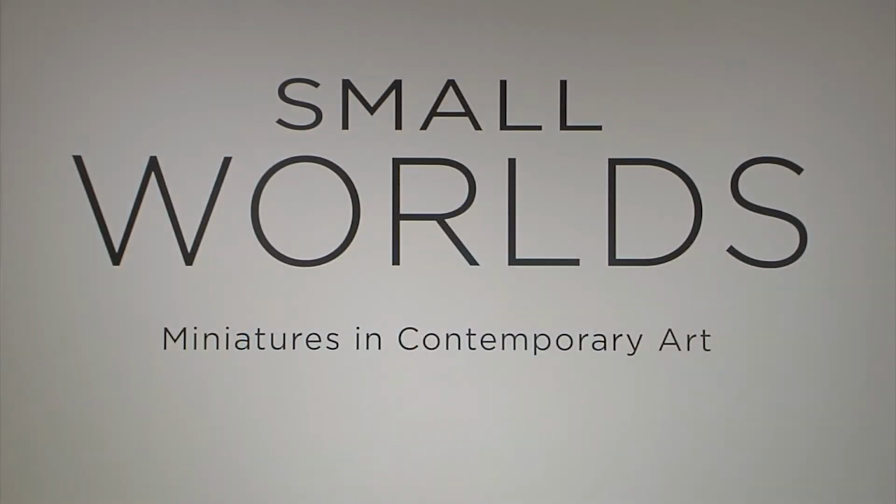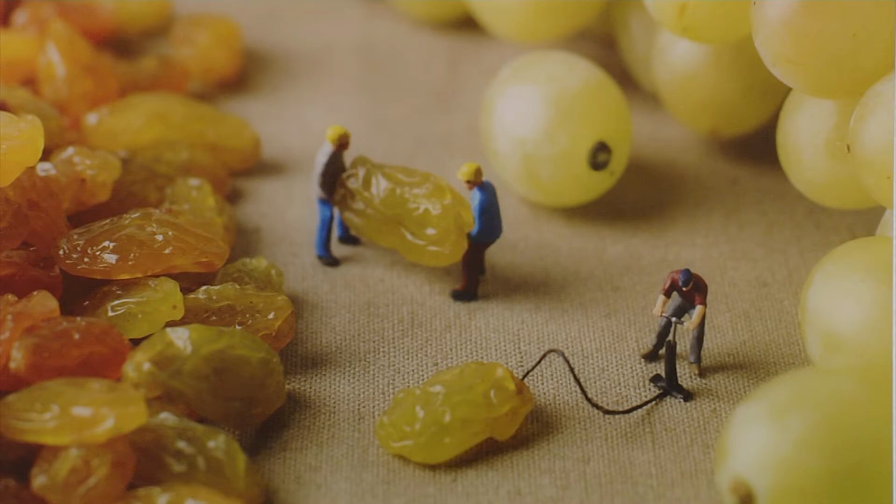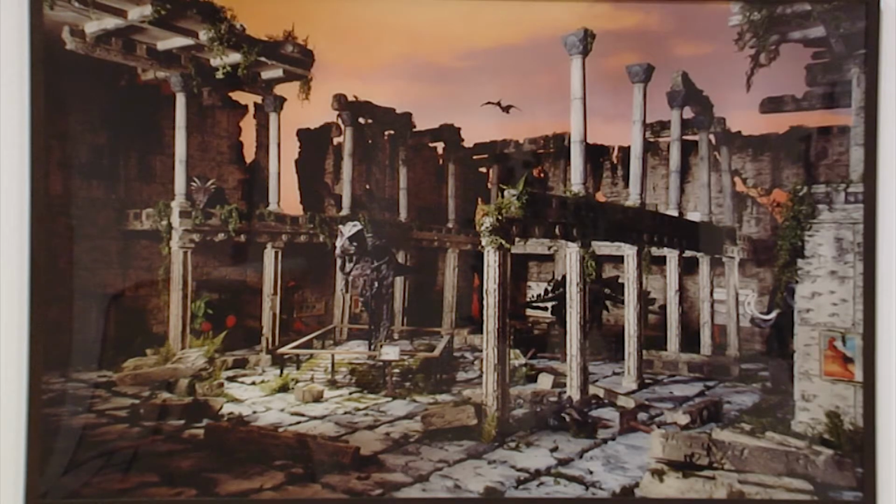Some painstaking detail that shows how much someone cares, or a clue easily overlooked that changes our perception of a place. Small Worlds: Miniatures in Contemporary Art, and Global Miniatures, on display at the Fleming Museum of Art, offer visitors not an insignificant amount of fantasy, nostalgia, and whimsy. These works may be small in stature, but they prompt big emotions that run the gamut from wonder to terror. To get us started is the director of the Fleming Museum of Art, Jeanne Cohen.